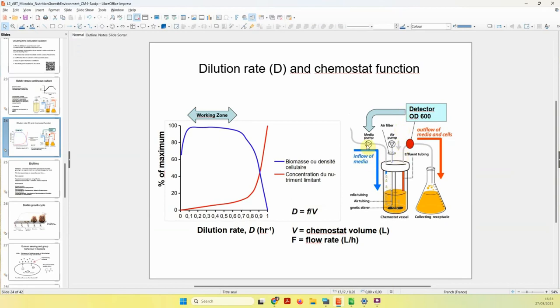So what you've got to do is put an OD600 detector here at the output, and this will control the pump that will adjust the flow rate. You keep increasing the flow rate as long as the OD600 measurement is increasing, but as you increase the flow rate, you'll get a maximum. If you increase the flow rate even more, once this starts going down, you've got to control the pump to reduce the flow rate, to make sure you stay in this zone.